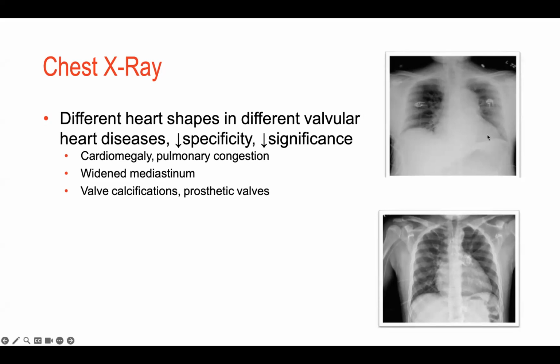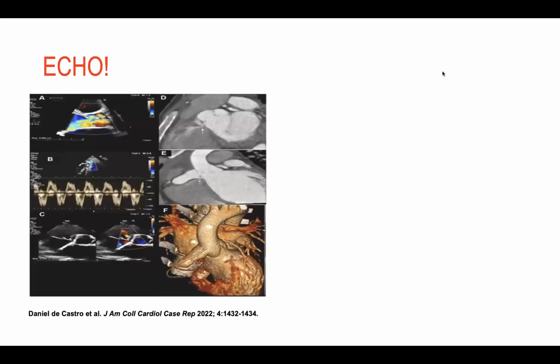With a more chronic aortic regurg, now you've got a widened mediastinum here, and you're going to see a very large heart. You don't see a large heart with acute aortic regurg because remember, the heart hasn't had time to compensate. What's really definitive is your echo.